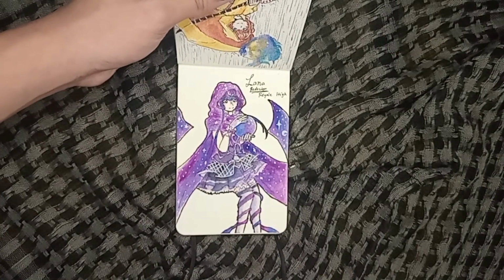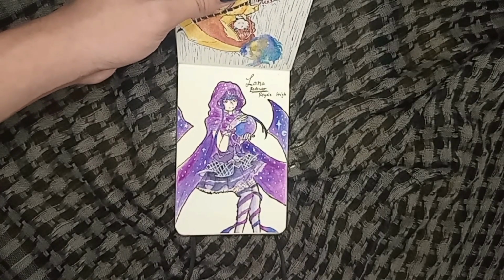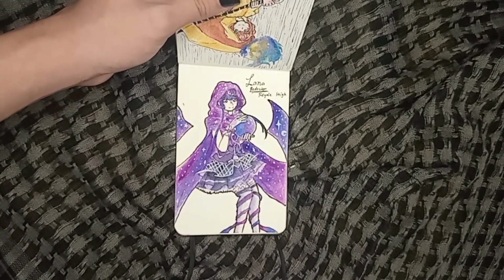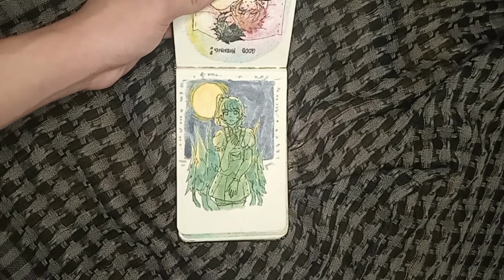Another Lana redesign. Now she is a galaxy princess. Seriously, it is her best, although I stopped playing Royal High in this one. One of my OCs, I cannot remember her name.